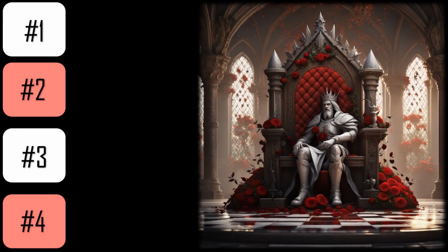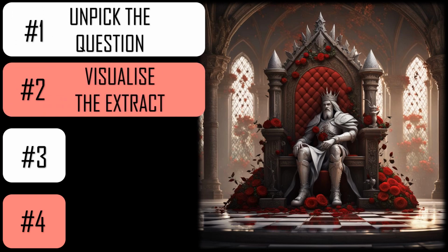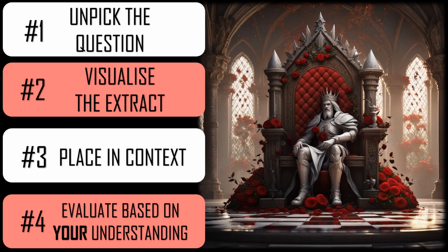The process will be divided into four sections. Firstly, we will unpick the question to understand what is truly being asked of you. Secondly, I am going to ask you to visualize the extract, as this helps to understand the overall argument made by the historian. Then you will place this in the wider context of Henry's reign using your own knowledge. Finally, you need to evaluate the merits of the extract based upon your understanding of the historical topic.